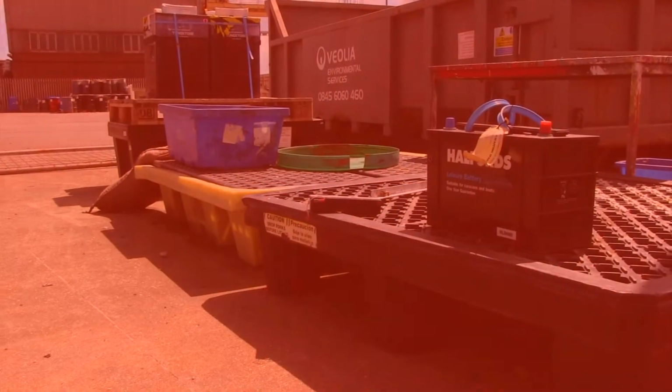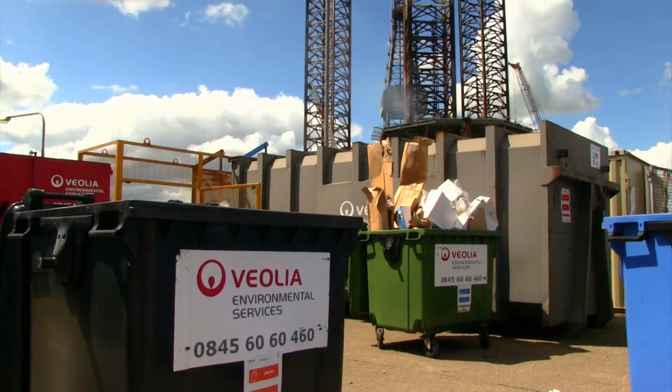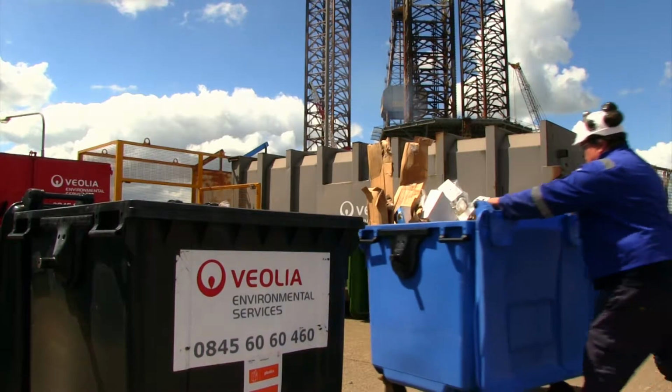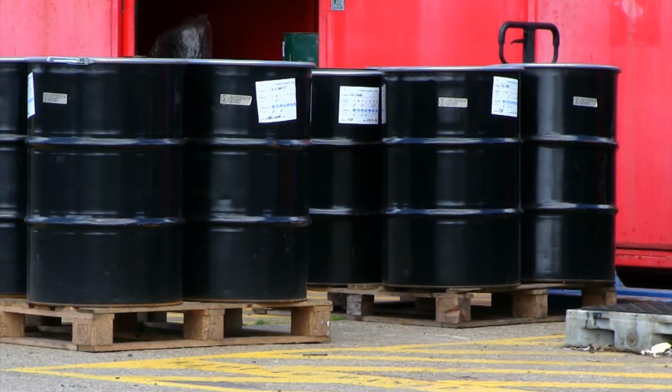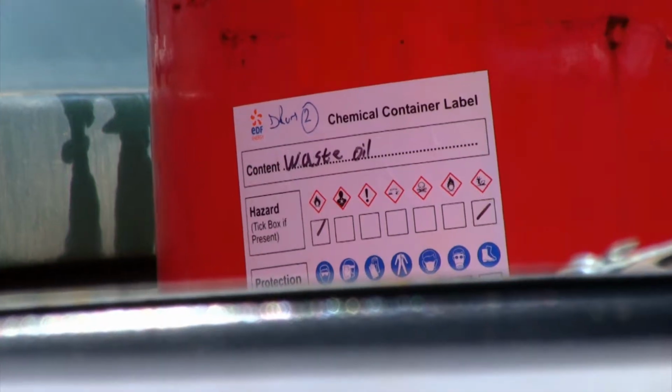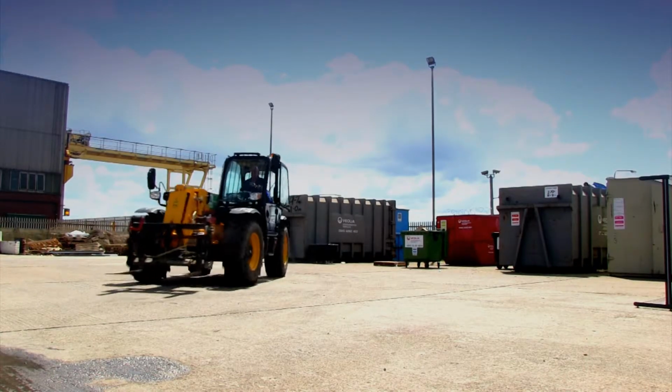If you're unsure about any material you have, make sure you ask. Never put anything with even the slightest possibility of hazard in with standard waste. Also, ensure that whatever you're disposing of is logged clearly and precisely for disposal via a specialised contractor.